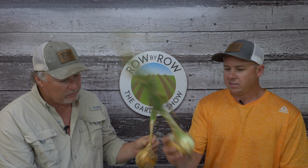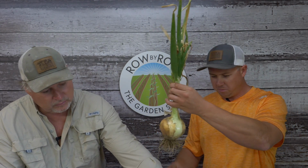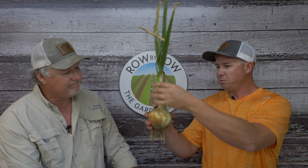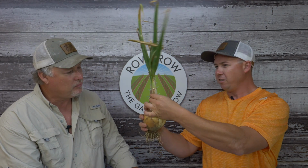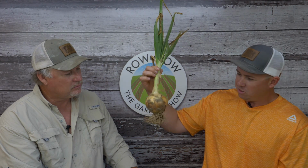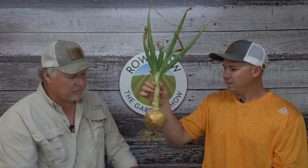So I brought this one to show you what most of mine look like. This kind of big softball size. This one hadn't fallen over yet, but I wanted to pull it just to show you that I did some big onions out there. And that's a good size to me. I like that size.